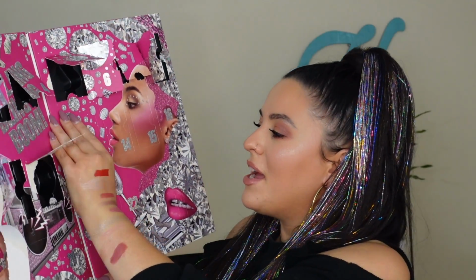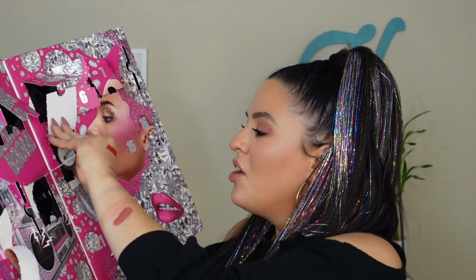All right, we are making our way. Let's check what is behind door number 13. We have the HD finishing powder. Now, I have heard some things about this. I know some people absolutely love this. I know some people absolutely hate it. I typically don't use HD powders. They tend to be just way too drying for someone like me.